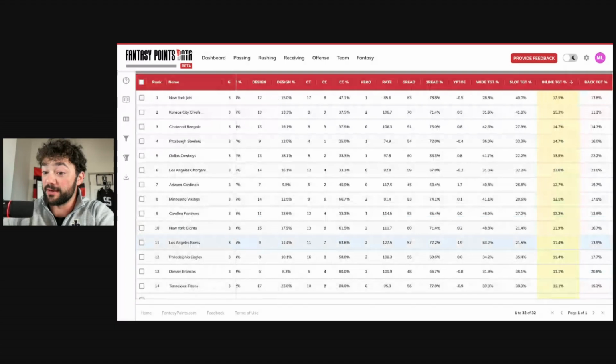Guess what? The Cowboys are 10th in the NFL in inline target rate offensively. So to me, it's Jake Ferguson. Jake Ferguson is where we are looking right now. But what I want to make sure we talk about is the lack of slot stuff, because Ferguson ran a lot of routes from the slot.